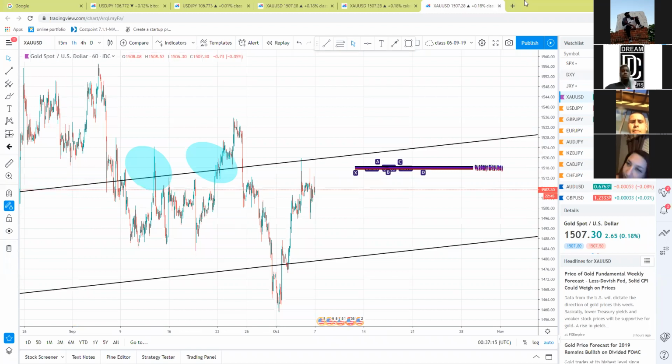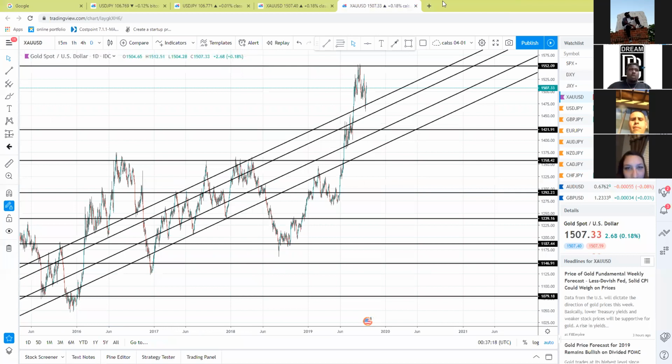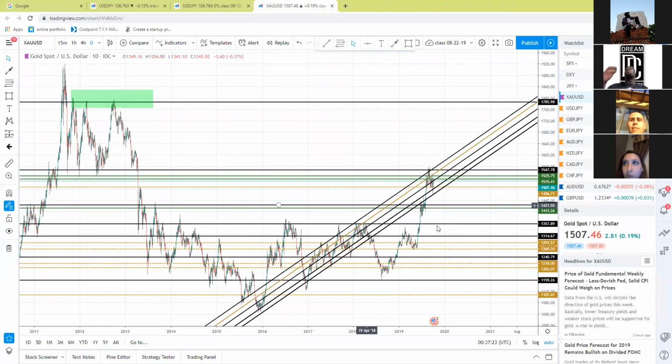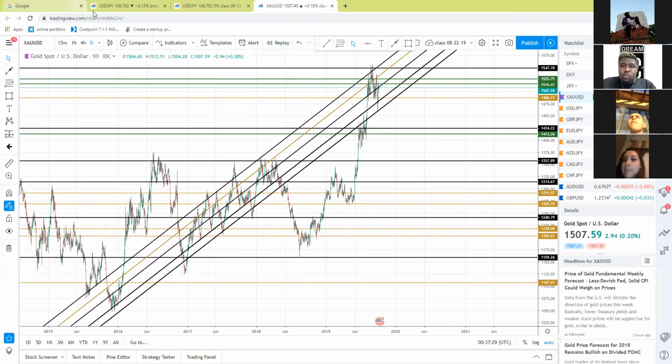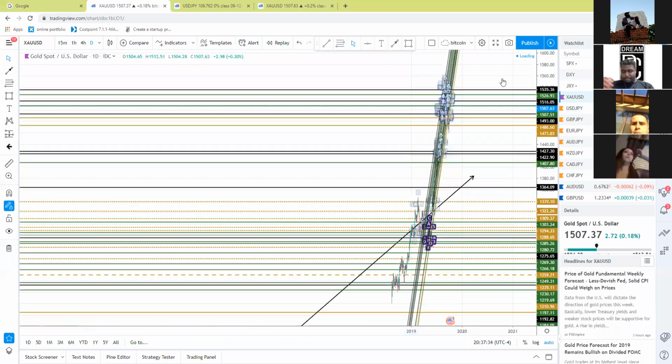Okay, let me close this out. Not important right now. This one's also not important right now. We'll use this one right here. This is from August. So when I tell you guys that gold, I'm gonna go to my main chart, that gold follows structure. It follows it well.